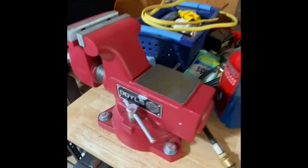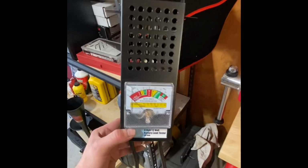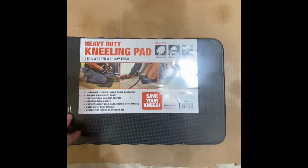Alright, so that's it, guys. Oh, and my vise. I love my vise. So anyway, this is for testing batteries. That's about it, guys. I got this thing. This thing's super cool too. I haven't even opened it up yet. I don't even really need to.